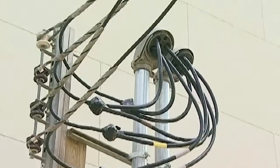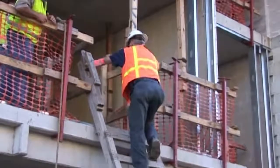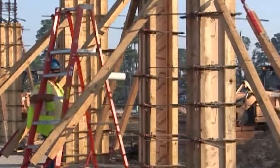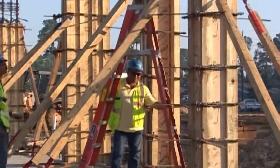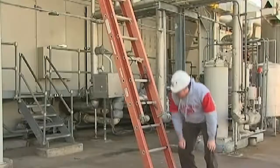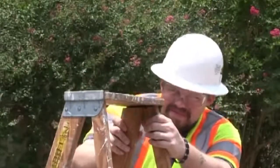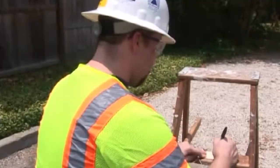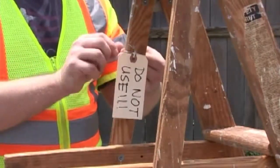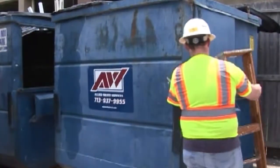Never use a metal ladder on or around electricity. Always use a wood or fiberglass ladder. Check the warning label to ensure the ladder is appropriate for use around electrical hazards. Never use a wet ladder around electricity. Always inspect a ladder for damage before use. Ladders with structural defects must immediately be marked defective or tagged with do not use and taken out of service until repaired by a competent person or the original manufacturer, or they should be destroyed and thrown away.